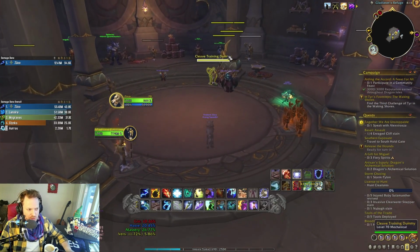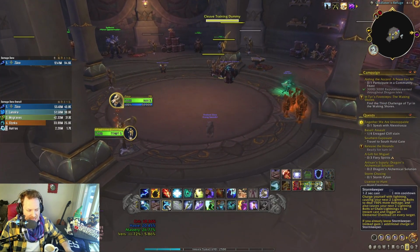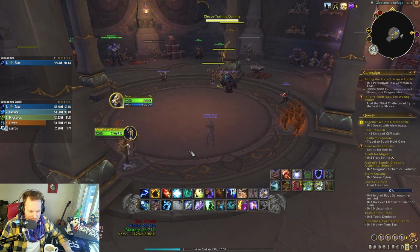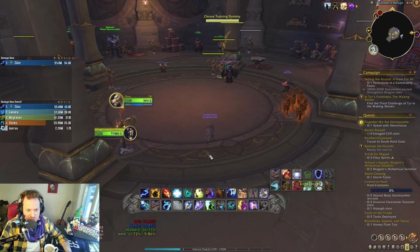Let's just show it in practice. So basically, you're going to pre-cast Stormkeeper as usual. Then you're going to cast Ice Fury into a Storm Elemental. We do have Greater Storm Elemental, so you're going to need to press his extra ability because it does a shitload of damage.